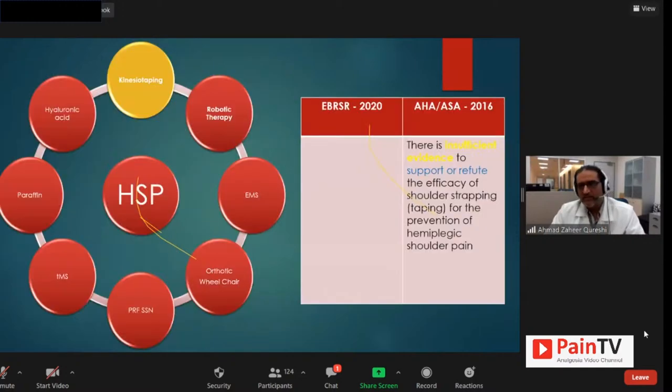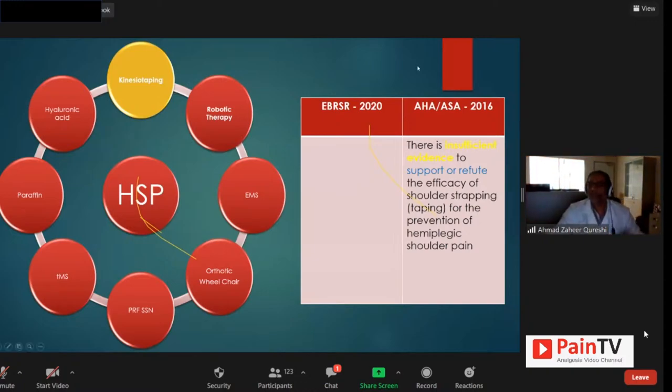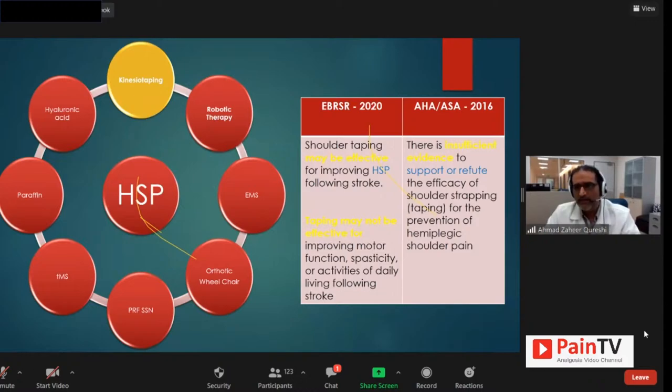So let us review how this reflects on the guidelines. The AHA guidelines, which were published in 2016, conclude that there's insufficient evidence to support or refute the efficacy of taping in the prevention of hemiplegic shoulder pain. So it appears that they are a bit quiet in terms of the therapeutic efficacy of taping. However, the Canadian guidelines have concluded that taping may be effective for improving hemiplegic shoulder pain, but it may not be effective for motor function or control.